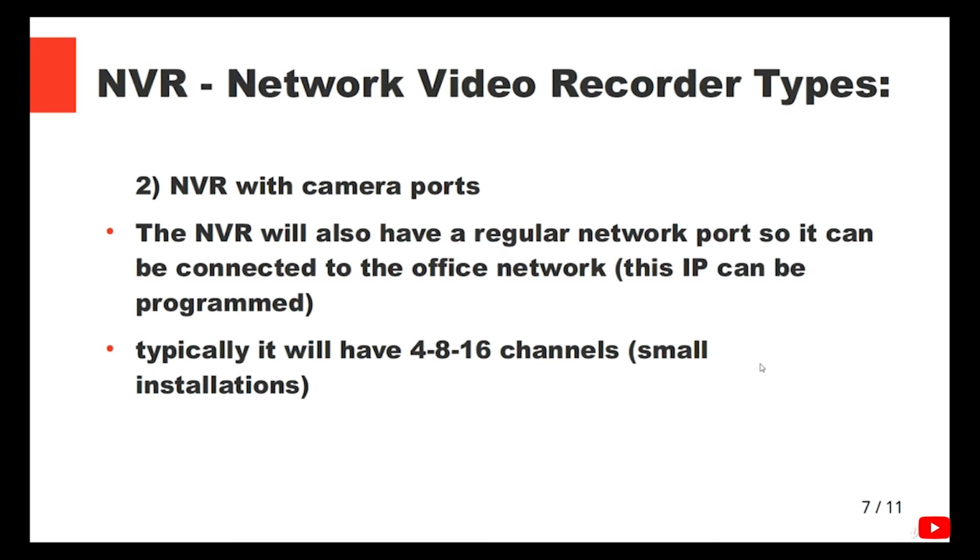So that is an NVR with camera ports, as in that picture. It will also have regular network ports, so it can be connected to the office network. Typically, it will have 4, 8, or 16 channels, or more. But 4, 8, and 16 would be the most typical.